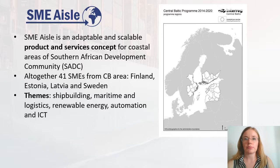The SME Aisle project focuses on a certain area of Central Baltic, which you may see from the picture. So far we have had 41 companies in our project, and they are focusing on the themes of maritime, shipbuilding and logistics, renewable energy, automation and ICT. In the project we are offering research and visibility studies to these companies, as well as coaching when they want to enter the SADC markets.